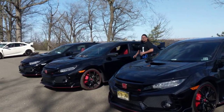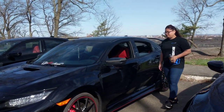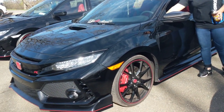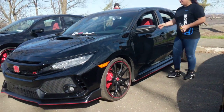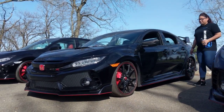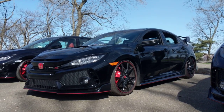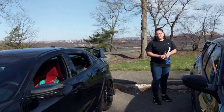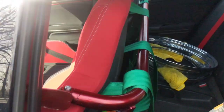So as we can see here, this is the Type R Society, Type R, and there she is. And I'm sure you guys have seen it before, but this is the first Type R that's been bagged. And what does that mean? Show us. Nice and low. Wow. I never thought I'd see that, but here we go. The first Type R that's been bagged. Thank you so much. Let's take a close look here at the harness bar.